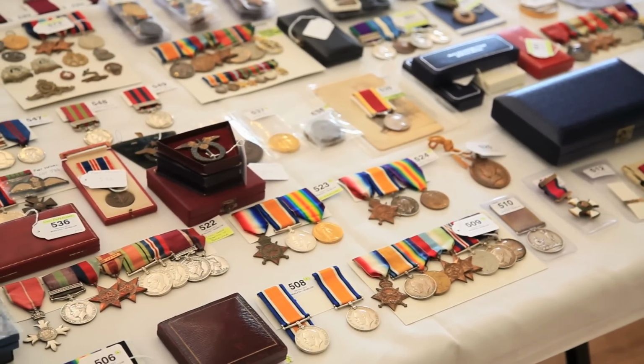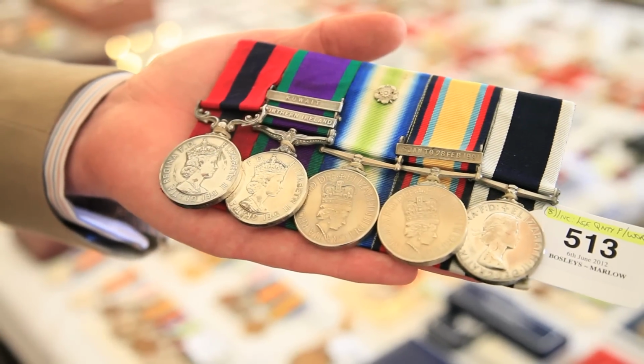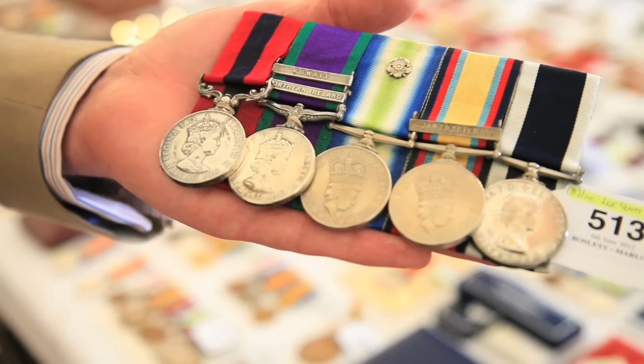And for medal groups to be valuable, they don't have to be old ones. This particular one dates from the First Gulf War, and is an Elizabeth II Distinguished Conduct Medal awarded for operations in Kuwait. The recipient of this group was a member of the Special Boat Service, and his task was to lead an underwater attack team into Kuwait harbour, securing it ready for the Allied invasion.